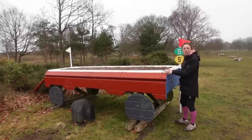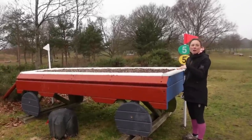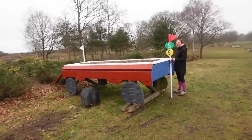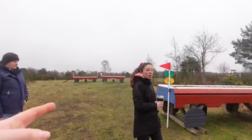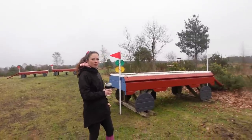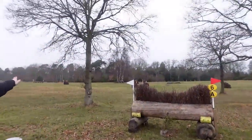Would this normally be in the intermediate BE, or is it the novice one? Because I'm not really up for jumping intermediate at the minute. It's big, no doubt about it. If you're worried, if he's jumped 1, 2, 3, 4 awfully, then just go for the 100. And if he's feeling insane like last week, go for it. Yeah, I'm doing the novice ABC on both of them.